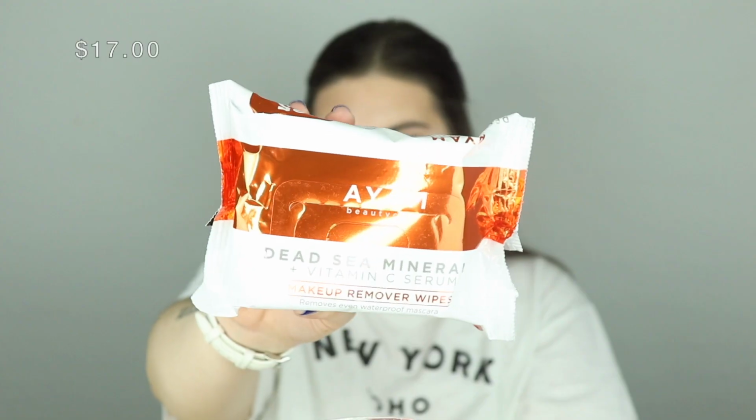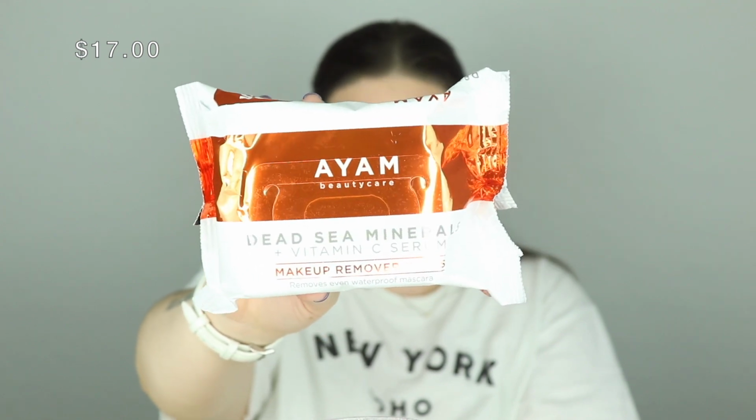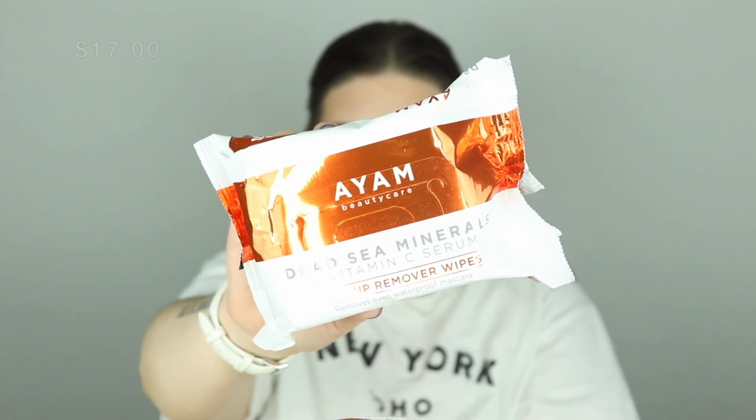So I'm just gonna go ahead and start with the first product, and these are the AM Beauty Care Dead Sea Minerals and Vitamin C Serum Makeup Remover Wipes. And I'm really excited about these. I'm always excited to try out new makeup wipes.